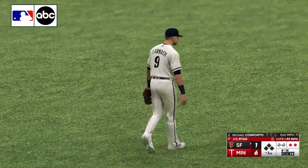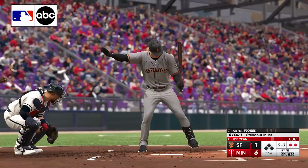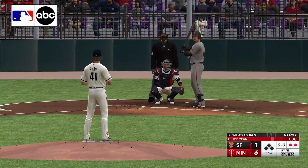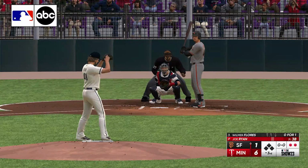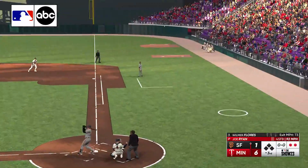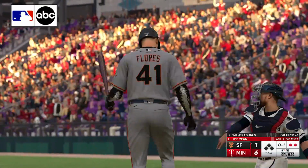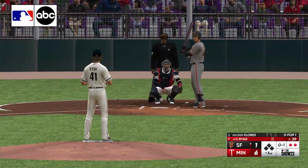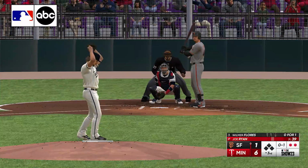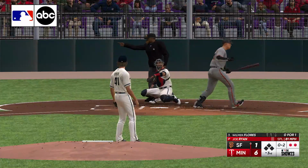The batter, the third baseman, Wilmer Flores. 2 outs, base is empty. Wilmer Flores, the next to hit. His first at bat was a strikeout. And that one fouled off. Flores, 31 years old, and he was born in Venezuela. 0-1 now. A little out front there as he swings through it.